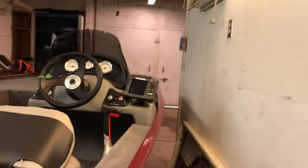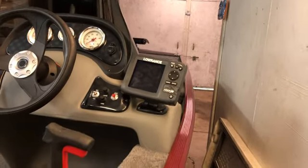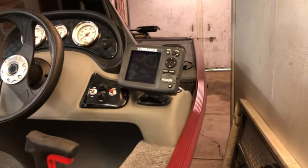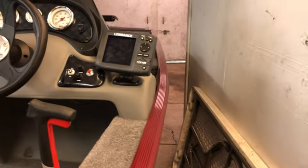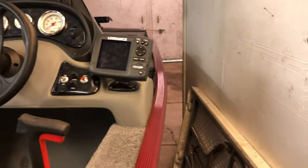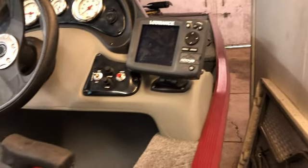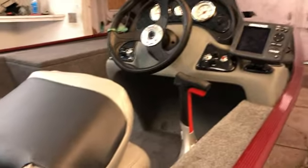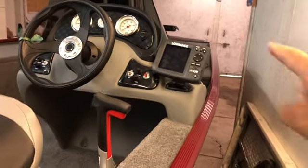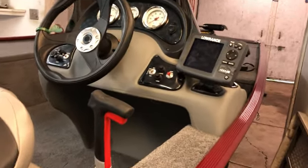The guy I bought it from swapped out the stock Hook 3 with the Hook 5. I'm not too big of a fan of the Hook 5s and the Hook products from Lowrance. I have a Humminbird 5 that I'm going to replace it with. It seems to do a little better in the sunlight. With this one, I have a harder time seeing it when the sun glares. It's tougher for me to read, so I'm probably going to swap it out and throw this one on the front where the trolling motor is.